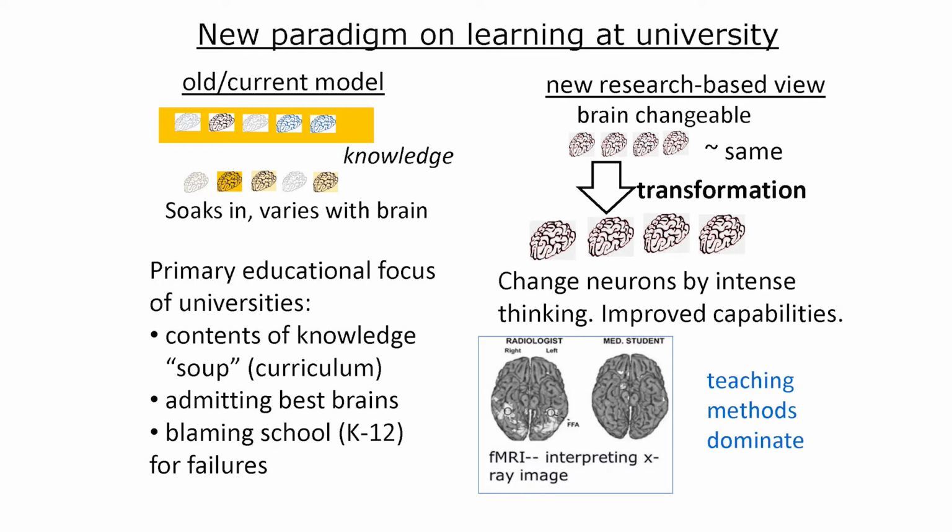So I'm going to start. What have we learned? At the highest level, it's really a new paradigm for thinking about learning. The old and, frankly, current model at essentially every university is that student brains come into their classrooms, and university instructors then immerse those brains in knowledge, and it soaks in to varying amounts depending on the condition the brain started with. If this is your model of learning, then what you focus on, and every university I've seen does this, is first the contents of the knowledge soup, i.e. the curriculum you're going to expose those brains to, and selecting for the best brains that are going to absorb the soup most effectively. And then when things don't work very well, blaming school for any failures, of course.